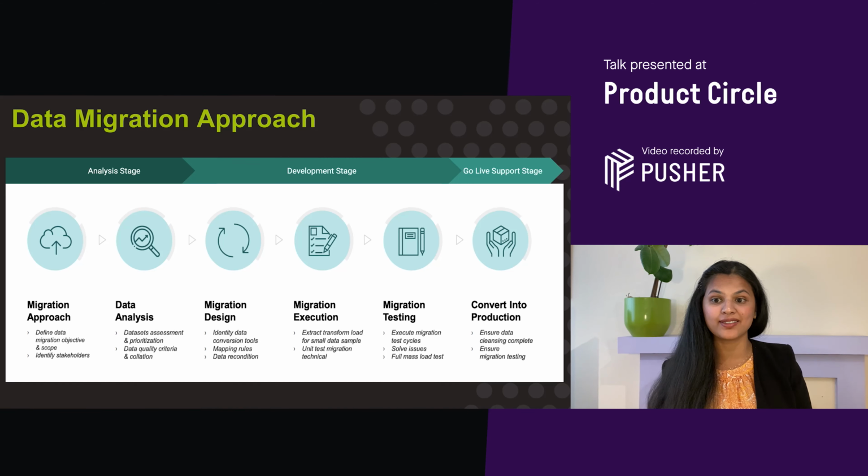Once the pilot run successfully completes, then we cleanse the customer data and perform actual migration. This is not a one-day job, and it's a cycle of activities which happens over time, which needs continuous care and support, till we achieve our migration completion goals for each customer.